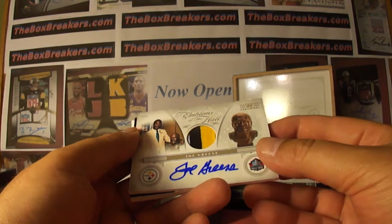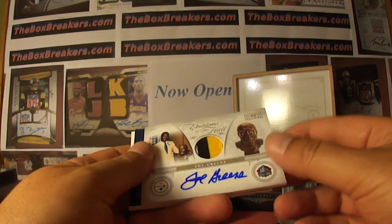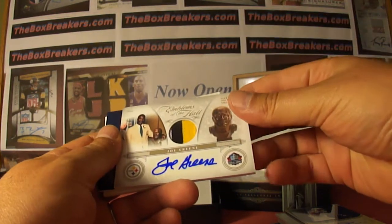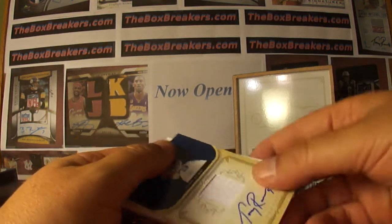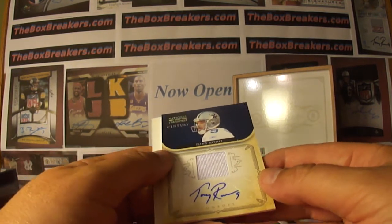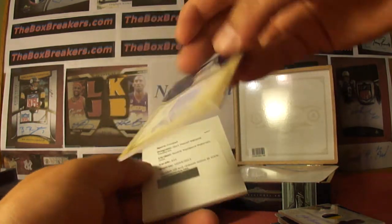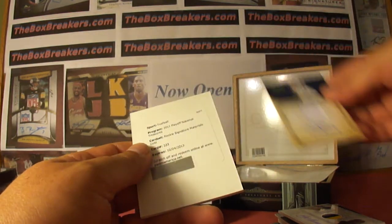Mean Joe Green. Nice three-color patch in auto. That's rare luck with the Steelers. That's a nice one. Numbered 12 of 15. Joe Green, Emblems of the Hall is the subset. Nice back-to-back with, here's a Tony Romo. It's a Jersey Auto Century Edition Cowboys. It's Sports Card Fan 84. It's number 3 of 10. Nice. So Mean Joe Green and Tony Romo.